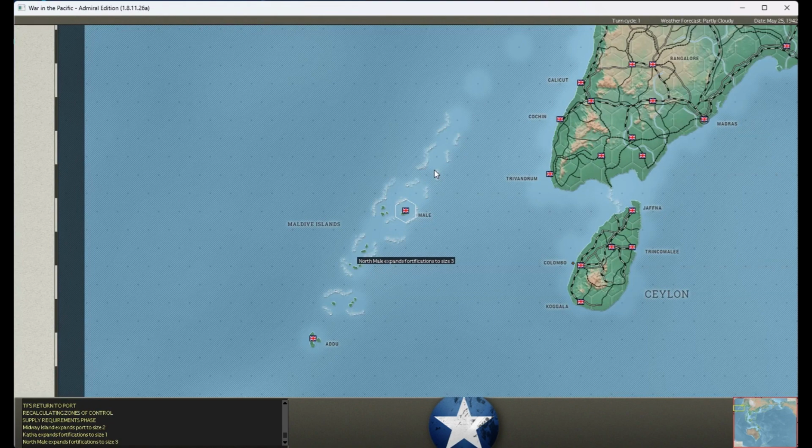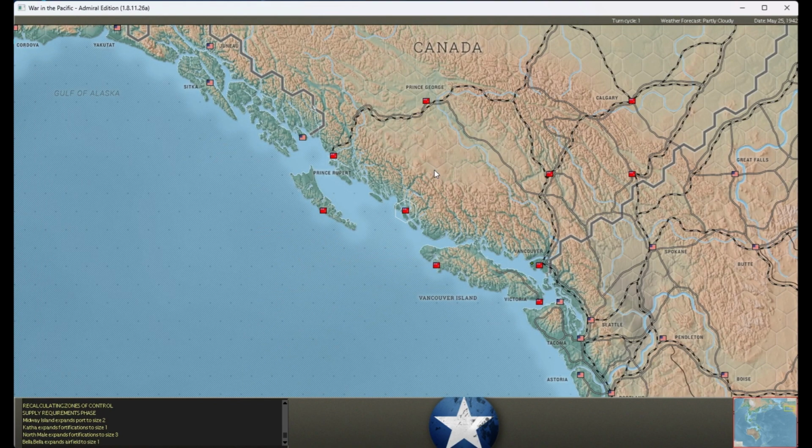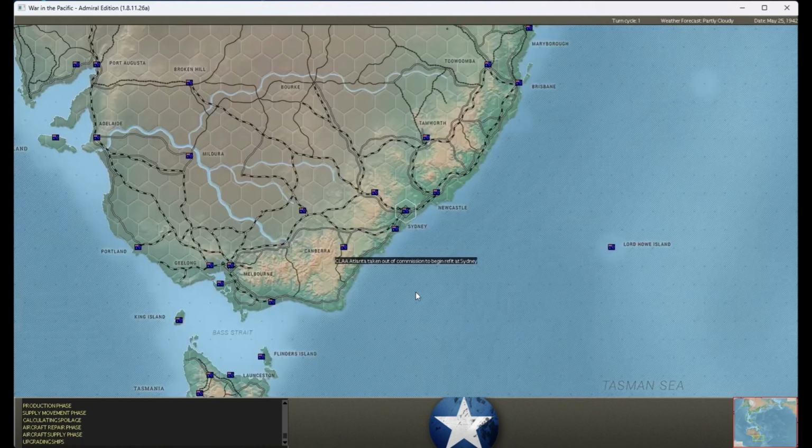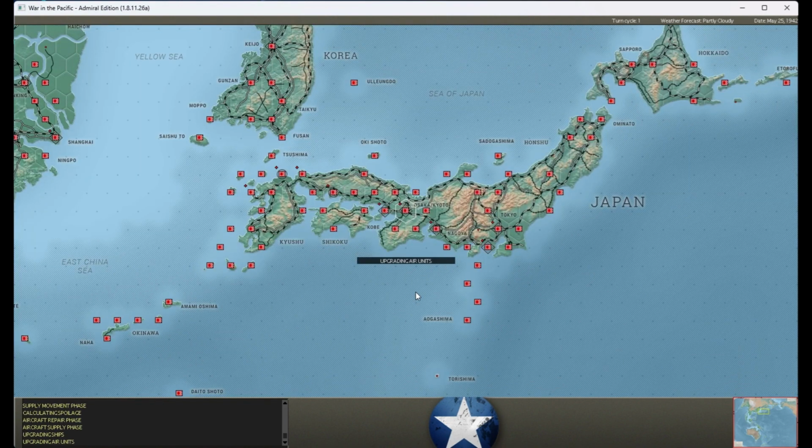Midway has port 2. That's nice. And then some miscellaneous, well, fortifications, Bella Bella, Oboto. I think this is Soviet Oboto. And we'll get on to May 26 as soon as this wraps up here. See what we get for reinforcements, if anything.